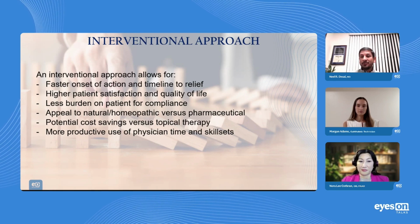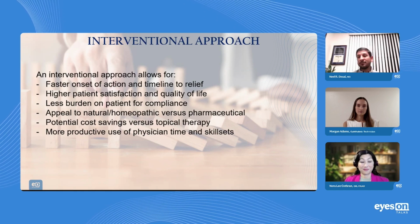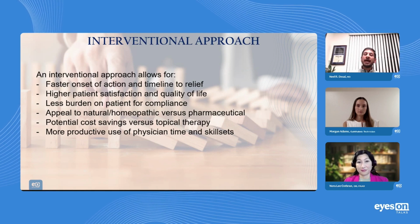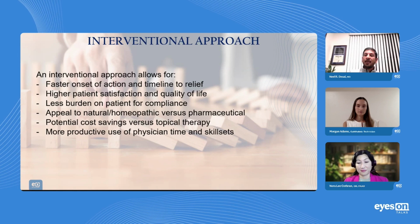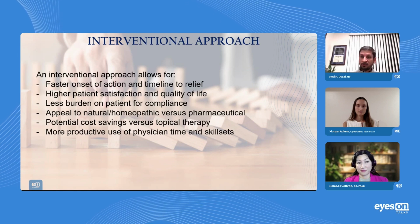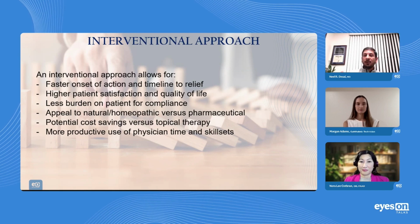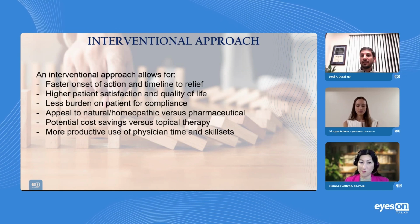Their time is not best spent answering prior authorizations and callbacks about side effects and the cost of the drops and pharmaceutical substitutions and so on and so forth. When you actually look at an economic cost analysis, every time one of us writes a prescription for a drug, we're now actually costing our practices money. We're not producing a dime of extra revenue for writing the prescription.